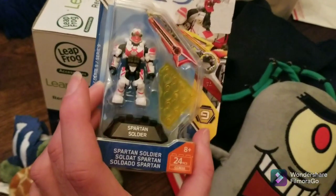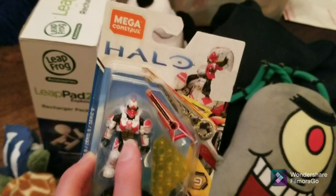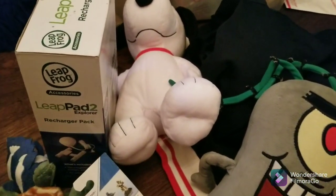This little thing sold for $20. Spartan Soldier. Got it for $1 at Walmart. So this is a retail arbitrage flip. The one that I could not sell on Amazon. Some Mega Constructs I can sell on Amazon. Other ones I can't. It just varies by whatever Amazon wants to do.